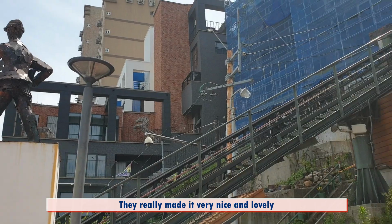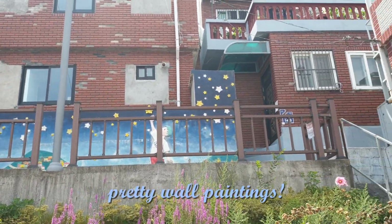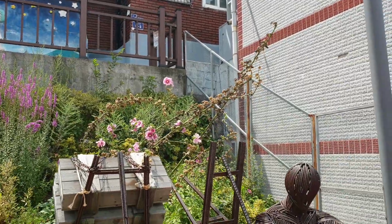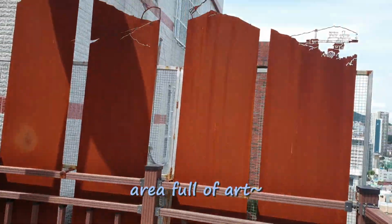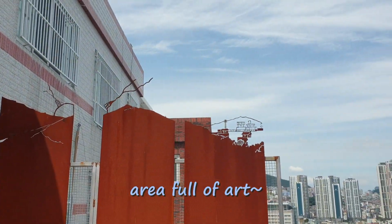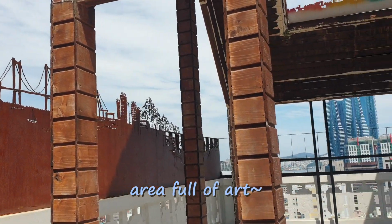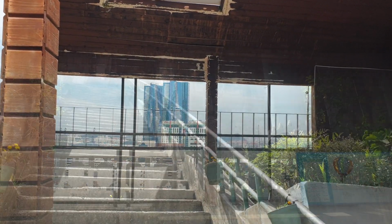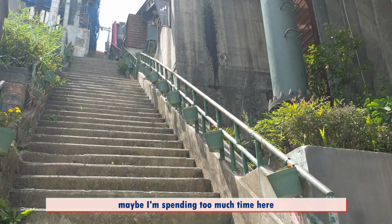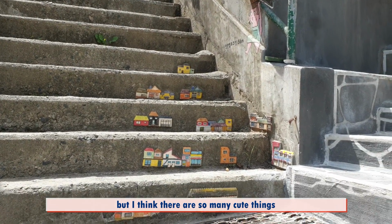They really made it very nice and lovely. Look at the wall painting. The figures here, whoa, and what is this, kind of like a skyline in the metal, carved with a viewing spot over the port. Maybe I'm spending too much time here, but I think there are so many cute things.